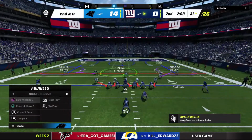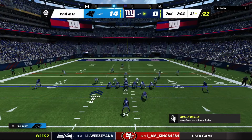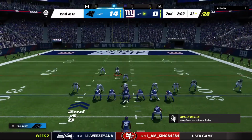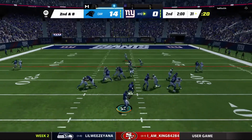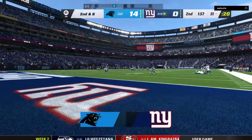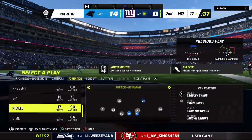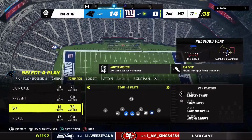The last run good for 2. Here's 2nd and 8. On play action, they'll throw. Pass to Bellinger on the crossing route. And they're going to have another first down as the tackle's made at the Panthers' 17-yard line.